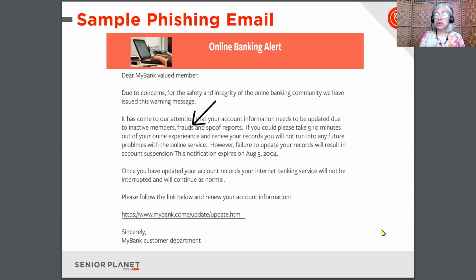So they are trying to create this sense of urgency and make us believe that something bad may happen if we don't act. And right underneath that, you see more typos. If you could please take 5-10 minutes of your online experience. If there is a legitimate communication from a legitimate business, they will have professionals in-house to look at all their written communication, precisely to make sure there are no typos and there are no mistakes in grammar and punctuation. This is not professional. They are pretending to be somebody else.